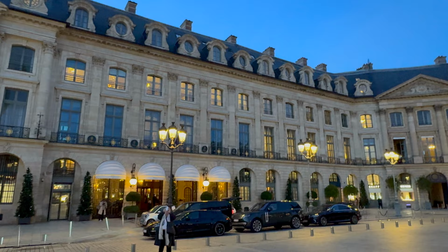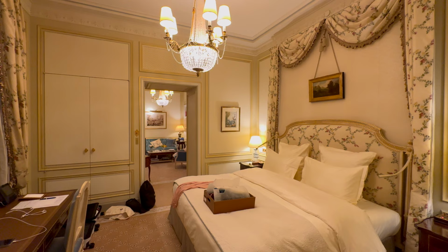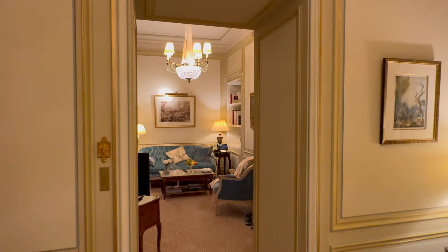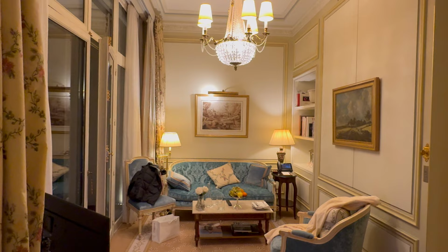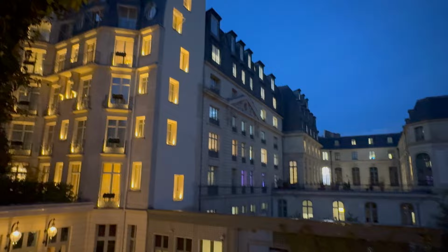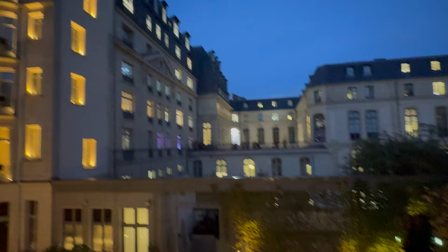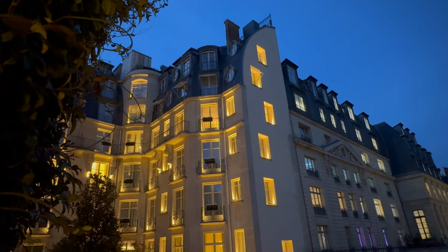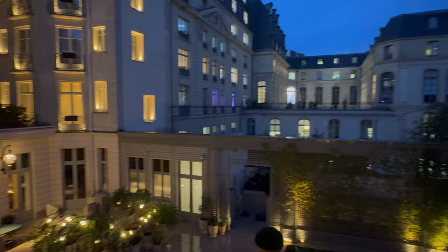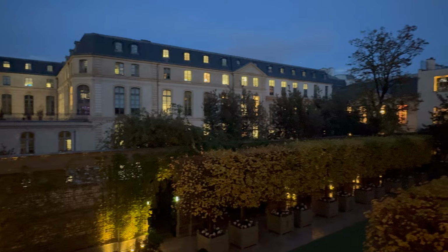It's the Ritz. It's a place in the evening. It's a sweet view. Gardens of the Ritz. Some kids playing football in the garden. It's the view here.